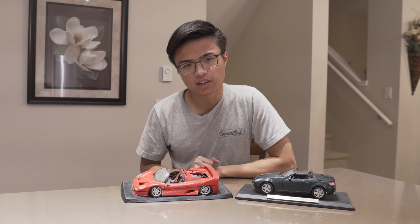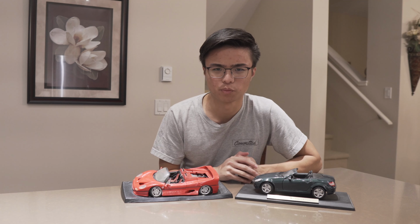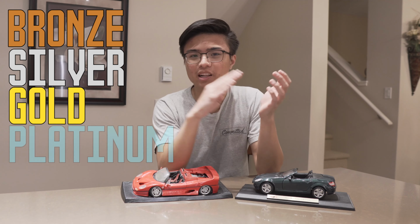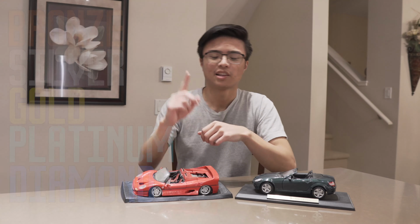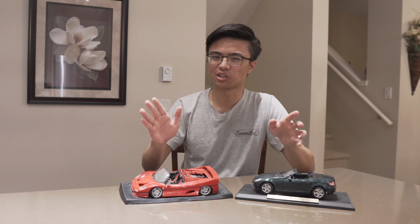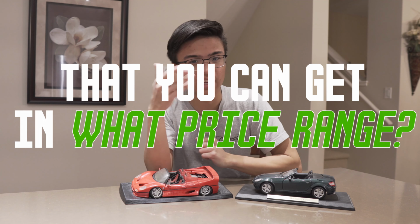And we're gonna break down today what you can get at what price range, because these two cars are obviously in different price ranges. So we're gonna look at the bronze, silver, gold, platinum, and diamond tier of cars and what you can get at those price ranges. But we're gonna break down why I think certain cars deserve to be the best cars at that price range. So let's get right into it, guys. What are the best two-door sports coupes you can get in what price range?